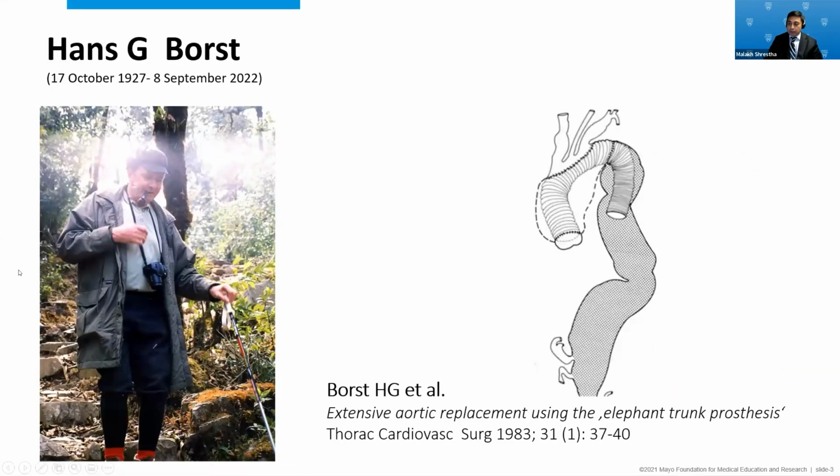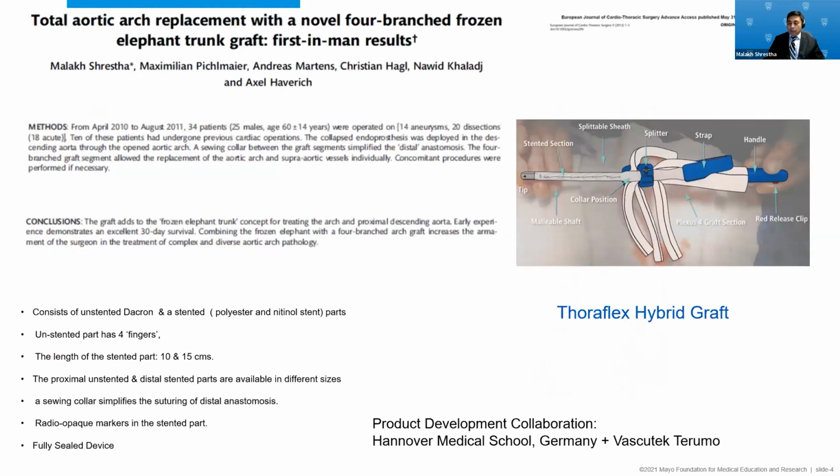First of all, I want to pay my respects to Hans Boas, the father of the elephant trunk technique, who passed away about 6 weeks ago. So we have to thank him for everything, especially in this elephant trunk technology. I was leading the core group that designed this graft about 15 years ago. We worked with Terumo Aortic, at that time called Vascutek, when I was still working in Hanover, to make this device, and also led the first CE certification trial between 2010 and 2011. Although this graft is new to the US, it has been used all over the world. We've got almost 15 years of experience, and more than 25,000 of these grafts have been implanted.